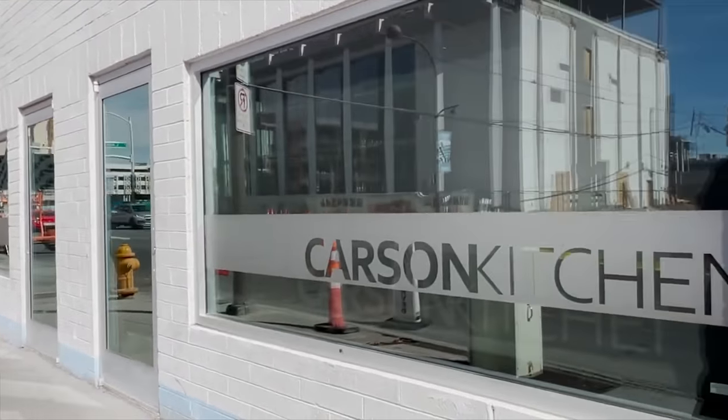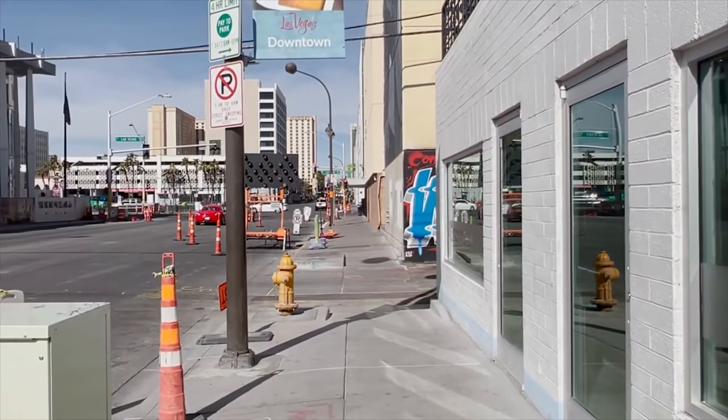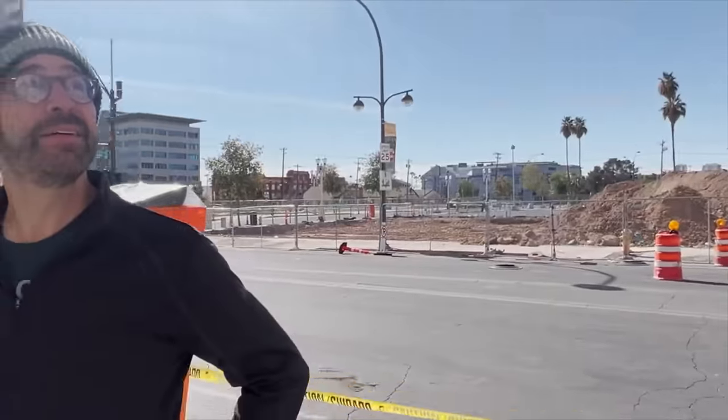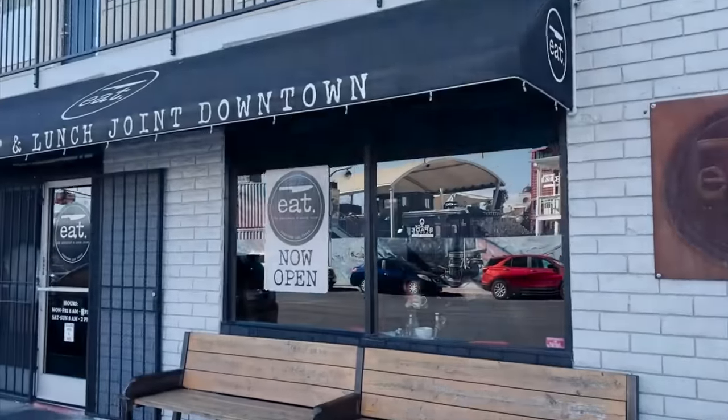Yes, remember this spot? This was so delicious. There's some nice little fried stuff too here, a little bit of southern style fried to it. Chicken skins. Yes. And they're still developing down here, so there's a lot going on. Restaurant Row on Carson Ave. There's a lot of great local spots to eat downtown.